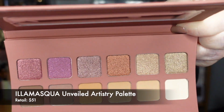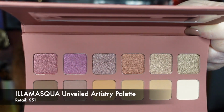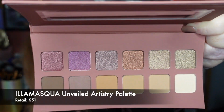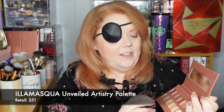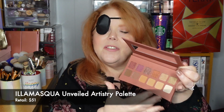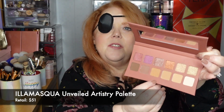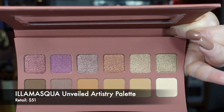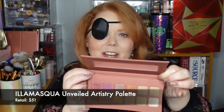Here are the shades. I think it's a pretty palette, but to me, this background color throws me off with some of these shades. I would rather see a more neutral palette packaging, so that the colors stand out. Like, this kind of warm, rusty, dusty, I don't even know what to call it, color background kind of throws it off. To me it doesn't really go with some of these shades. It's just me. Anyway, I think it's very pretty. It is very nude. The top row is all shimmers, and the bottom row looks like it's all mattes.